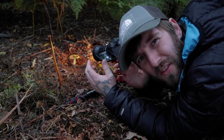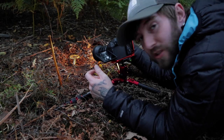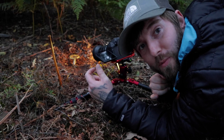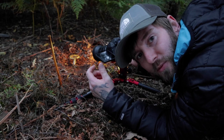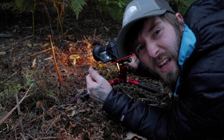So there's starting to be a bit of a theme developing here, and it mostly involves me laying on the mud. Just down here, there is a little mushroom. It's actually quite a big mushroom. And what I've done is I've set the little LED light up just down there. You can see the light is shining, but you can't see the light, but it's there.